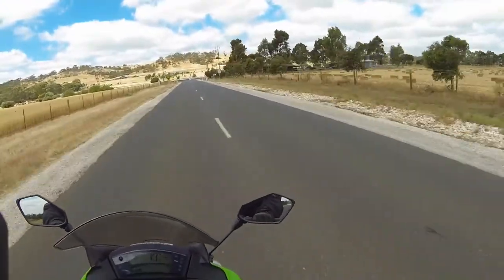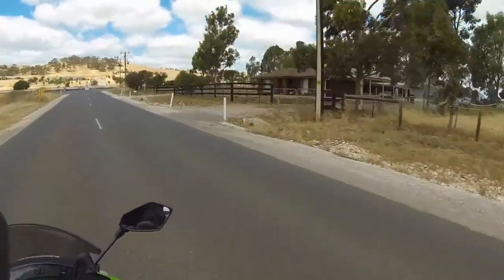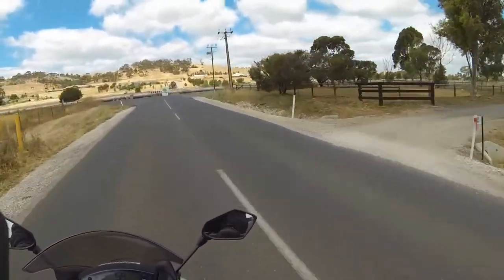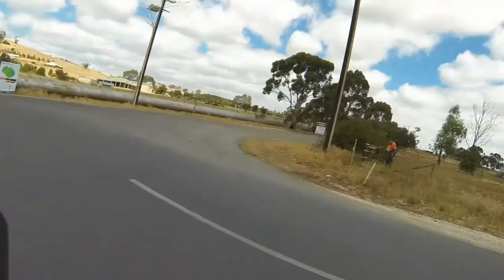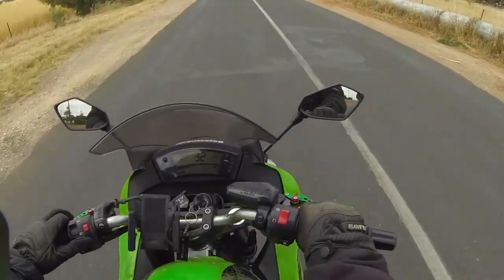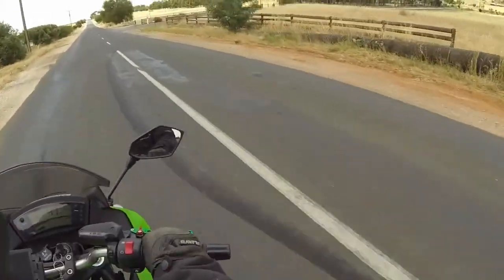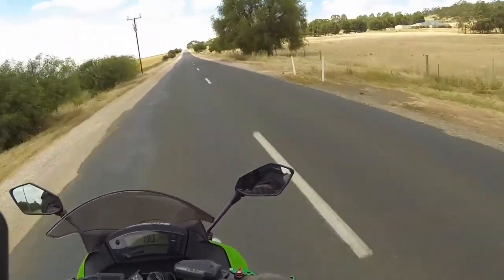It's certainly different, not having a big screen, but it'll be interesting to see how much wind noise I get through the centre, because it's a different screen. I don't know if you can hear the exhaust, but it's very loud.